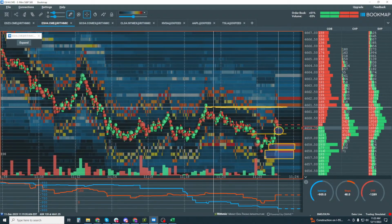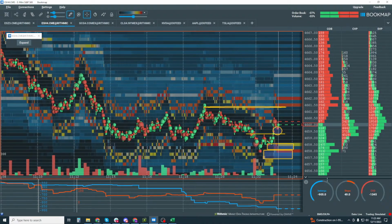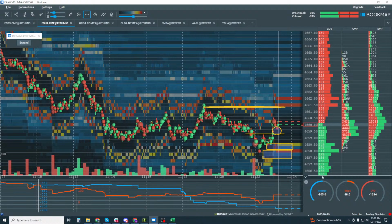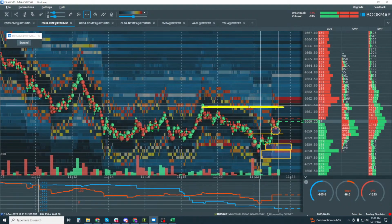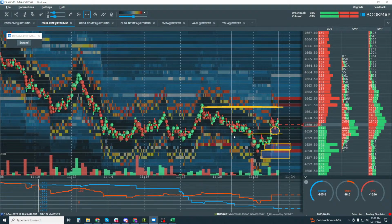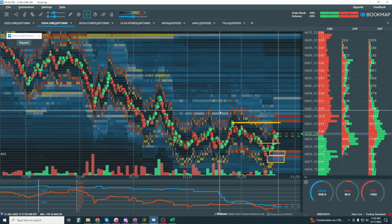Now, reversals are tricky. Maybe it just kind of fails up here and rolls over and continues on lower, right? So be very careful with your trade management. When you nail a reversal, it feels great, but it can be kind of tricky.